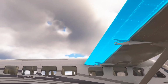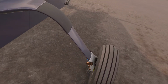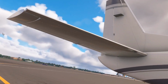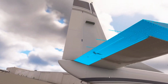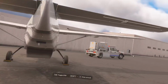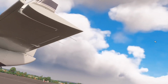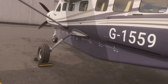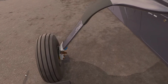Looks good down here. Flaps, ailerons. Trailing edge of the tailplane. Stabilizer looks good. Static looks are all good on that. Everything looks alright. It's fine underneath. Leading edge is good. Back to the trailing edge of the main landing gear strut.